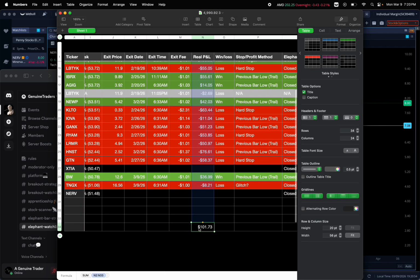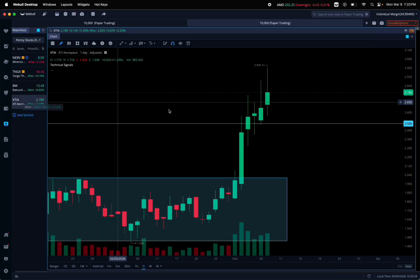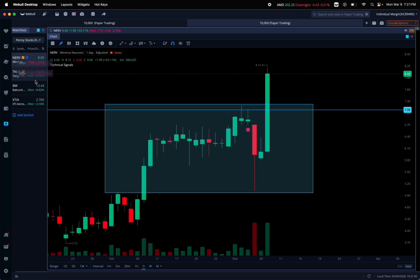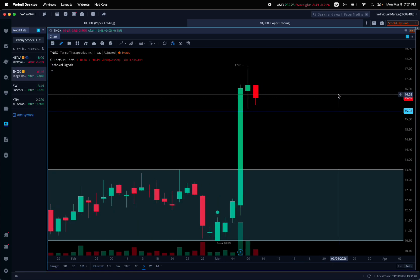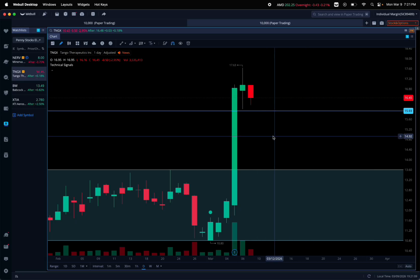So as of right now, two active trades: XTIA, and then the new Nerve trade over here. So hopefully these two stocks perform well, including TNGX. Not going to lie, like I said, I'm still going to pretend that I'm in this trade just to see what happens. But red candle today. It'll probably come down tomorrow, not gonna lie.